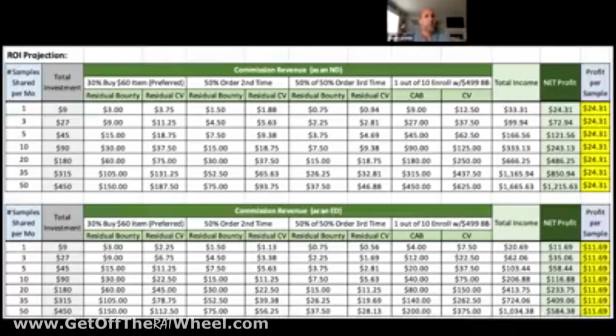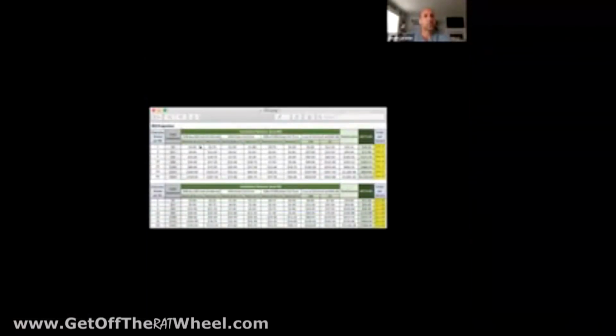If about a third of your customers that you send a sample to buy, let's say, a typical $60 OXZGEN product, then you're going to make $3 on the residual bounty if you sell it at the preferred pricing. There's also $3.75 in CV on that $60 purchase. That would go to the ND. Now, if half of those customers ordered a second time, you would be getting another $1.50 in residual bounty, another $1.88, and this is an average across a multiple number, and another $1.88 in CV. If on the third month, half again reordered, you'd make an additional residual bounty, an additional CV. This is just taking those diminishing numbers into account to show you a representative example.